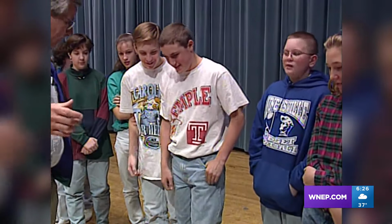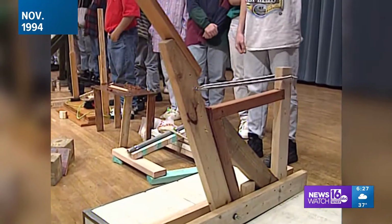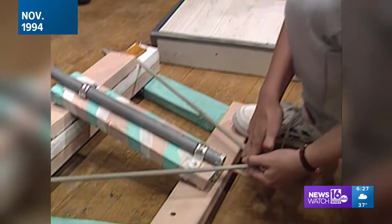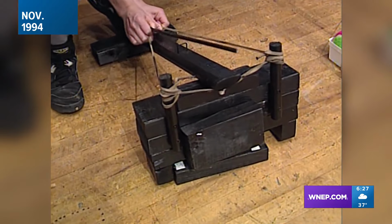8th grade world culture students at the Minersville Area Jr. Senior High lined up to show us what they thought a catapult ought to look like. The work tied in with studies of ancient Greece. 22 teams took part, and they came up with some interesting gadgets.